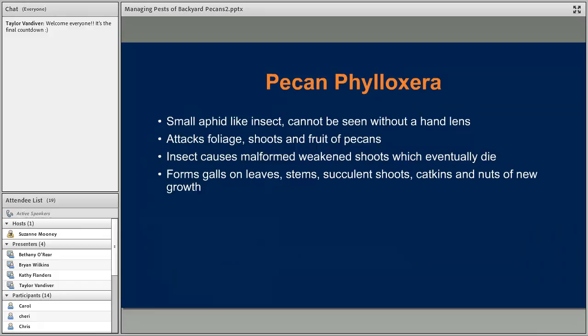Now, just a little background about what pecan phylloxera are. They are a small aphid-like insect that is microscopic. You cannot see it without a hand lens. So you're not going to ever be able to go out there and look on the limbs or look on the leaves and say, oh, there it is, because it's just too small. They attack the foliage, the shoots, and the fruit of the pecans.